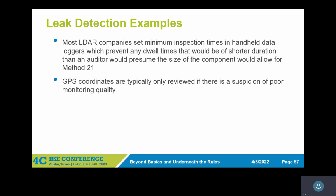It's mainly because, as time went on, LDAR companies got smart, and we eventually started programming the amount of time that you can spend on a certain size component. Say a 4-inch valve requires you to stay there for 20 seconds versus a 2-inch valve, which may require 16 seconds. As technicians started using this, looking at the timestamps became less and less reliable for quality because, quite frankly, the handheld became the best tool a technician could have for falsifying data, because it made all the data look good.